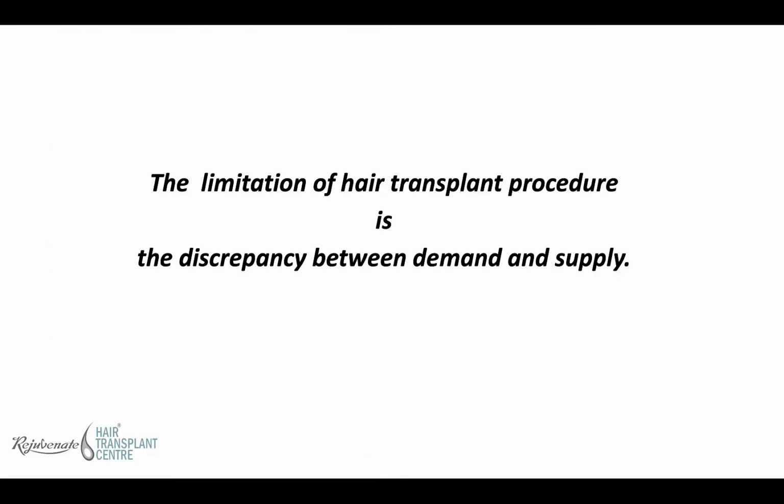We all know that the limitation of the hair transplant procedure is that there is a discrepancy between the demand of the recipient area and the supply. Means the recipient area is larger, they need many more grafts, while the scalp donor area supply is limited.